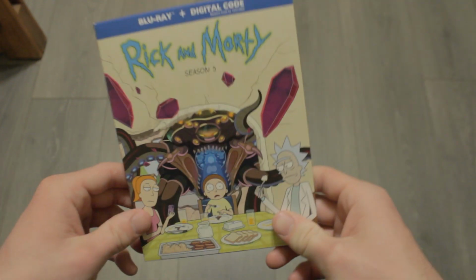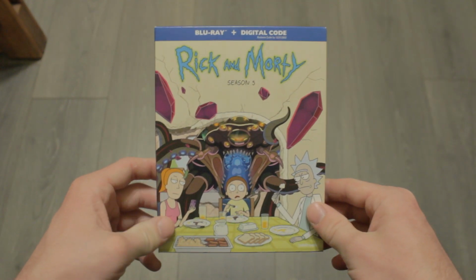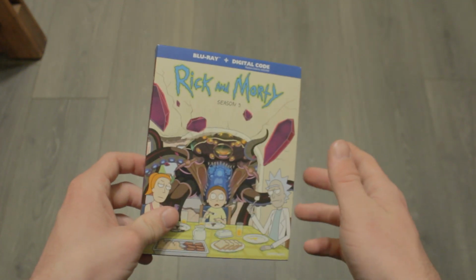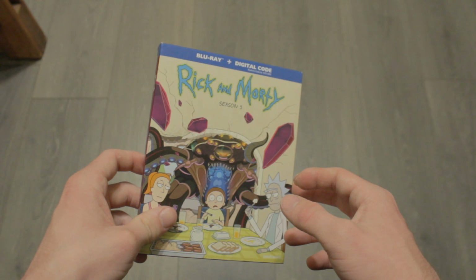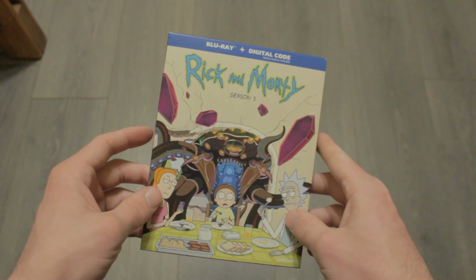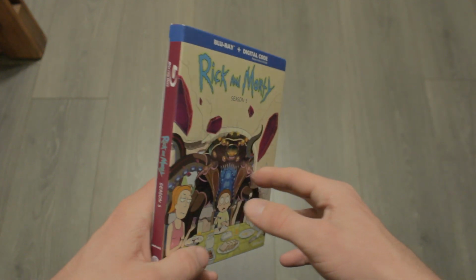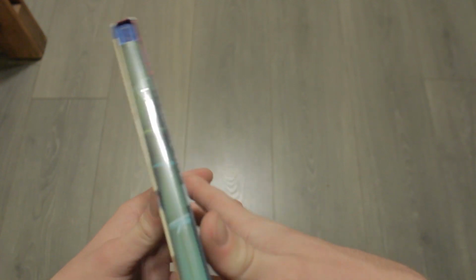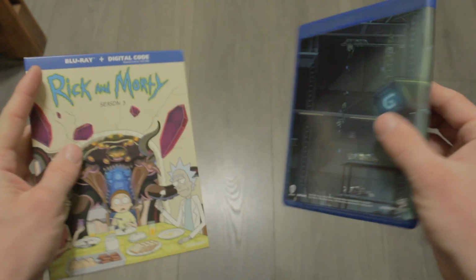Next up is just another one I'm adding to the collection, Rick and Morty Season 5. I haven't really been able to check out anything of Rick and Morty. I guess I had HBO Max, so I could have checked it out. Whenever this started airing, I wasn't able to watch it yet, except for the one episode Adult Swim put out on YouTube. But I was like, you know what, it's 10 bucks, I'll just buy it. That's kind of the price I pay for these Blu-rays, about 10 bucks.